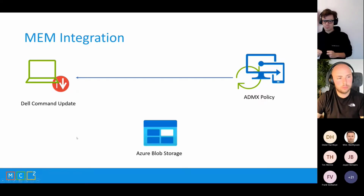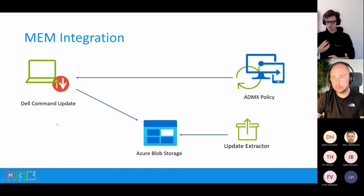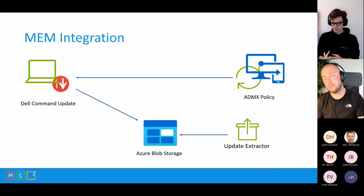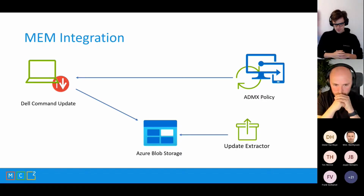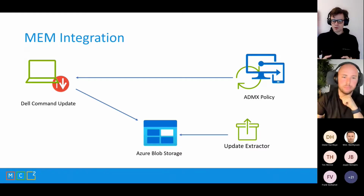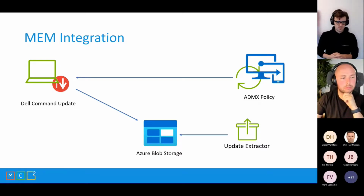And then there's a third part to this as well, is that we also can have an Azure Blob Storage and also the update extractor. So how would a potential automated solution look like? We have the update extractor running, and that update extractor will, on a schedule, which can be configured, running locally on a server, pull in all of the updates, push them onto an Azure Blob Storage, and then we can say to the Lenovo system update tool, okay, look on this specific Azure Blob Storage for installations.